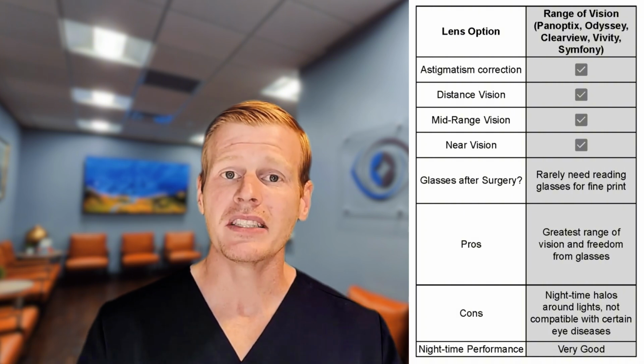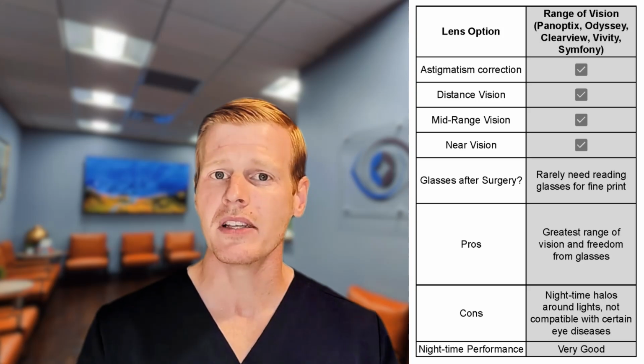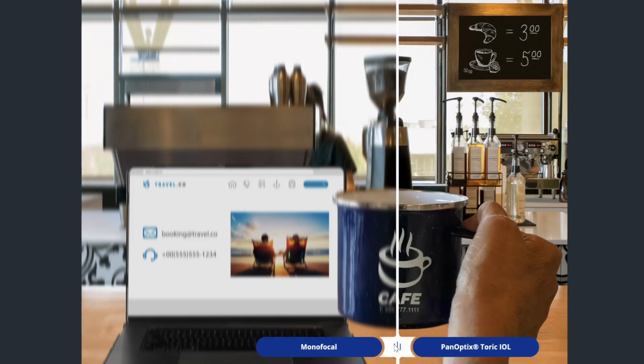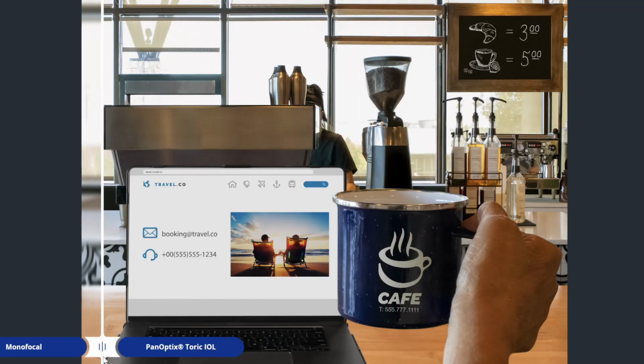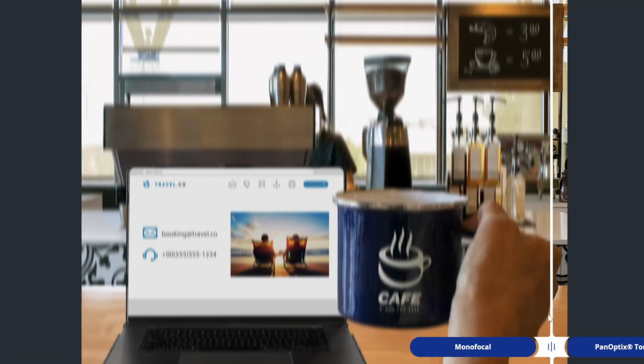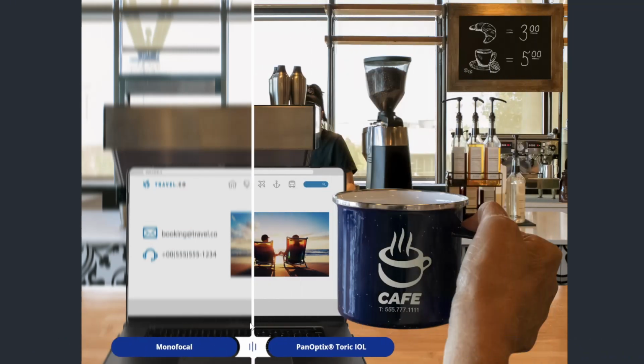It can also correct astigmatism, so most patients who choose this lens won't need to wear glasses after their surgery. These lenses work by splitting the light that comes into your eye into different focus distances. They're really the most advanced technology available today, and 98% of patients are really happy with this choice.